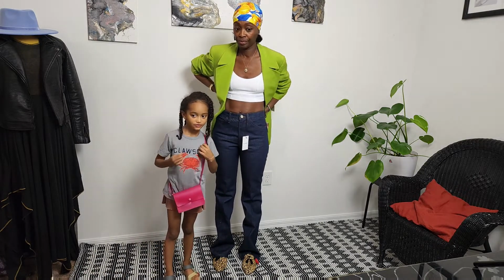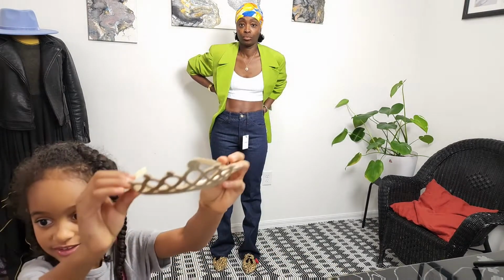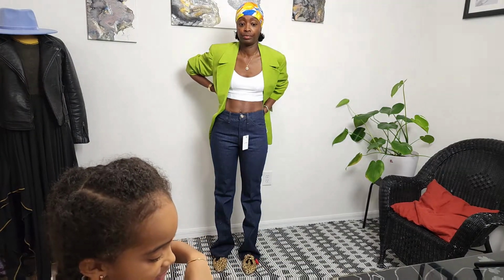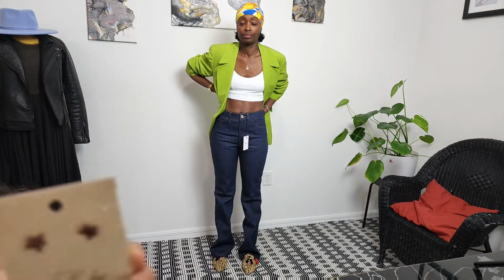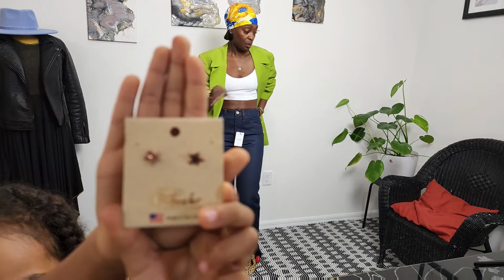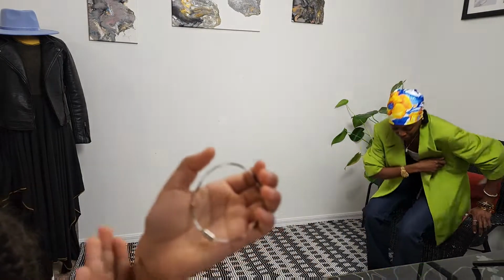For my stuff, the first one is going to be this. It's a nice little crown, a tiara. And then I have these little sea turtle earrings. Look at you. Let me see correctly right here. Then we have this little band. It's very beautiful, black and white. My favorite.